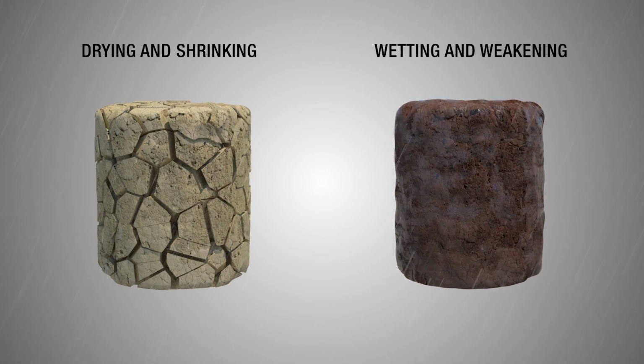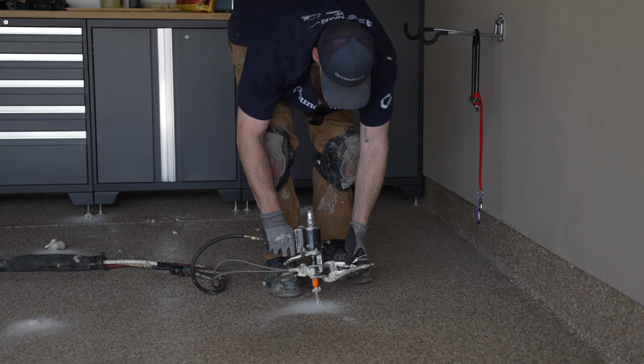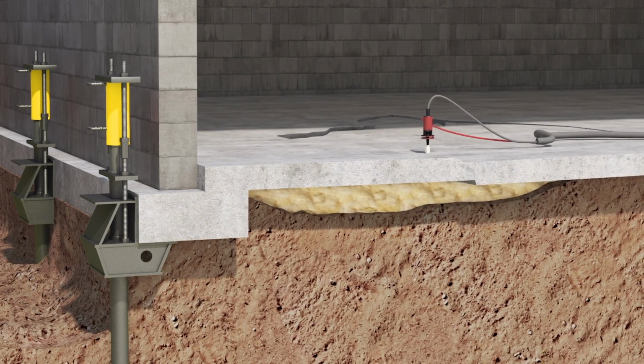For slab foundations, cracking and uneven floors means the soil underneath is expanding and contracting. We combat this with slab piers to lift the concrete back up and polyurethane foam injections to fill the gaps and permanently stabilize your home.